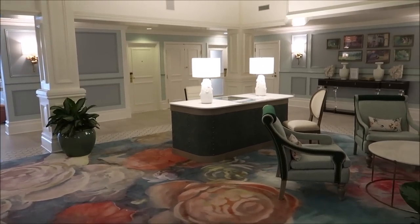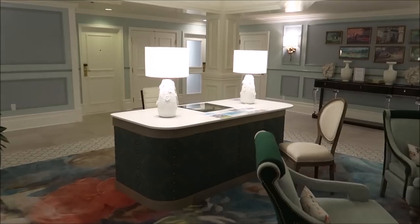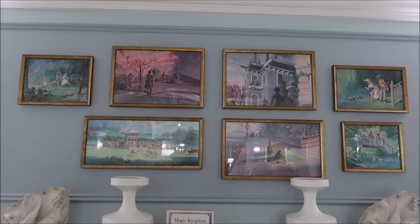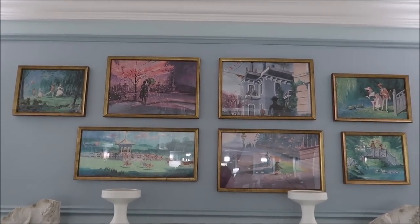Oh, and they have a separate little check-in area here. I don't know if anyone's stationed here right at the moment, but at least you know that they're offering it. It also looks like they have some really nice Mary Poppins artwork on the walls, and I kind of want to test out the furniture down here. I mean, you gotta test out the lobby furniture. Here's some of the Mary Poppins artwork, and it looks really, really nice.